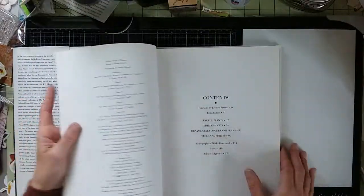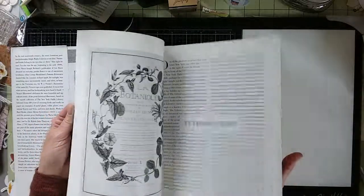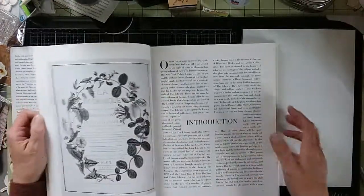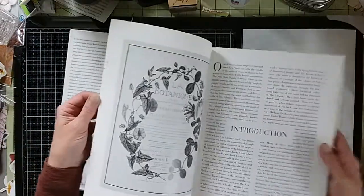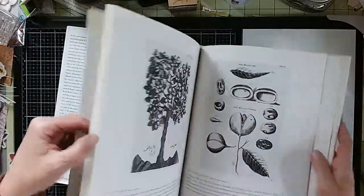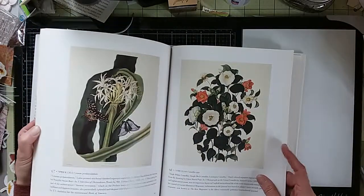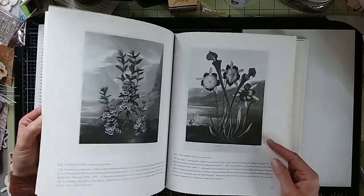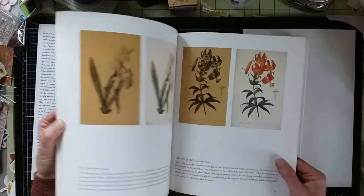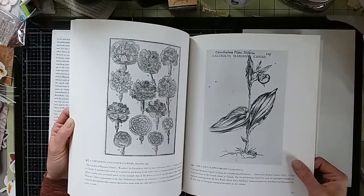All right. This book is really nice. So there's the foreword, but I mean, look at this plate. I know it's in black and white, but it's absolutely beautiful. And then we come back here, and there's a lot of color plates, and there's a lot of black and white plates. So, I mean, the possibilities with this book are just endless.